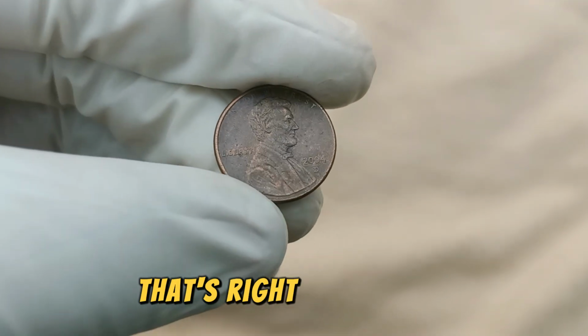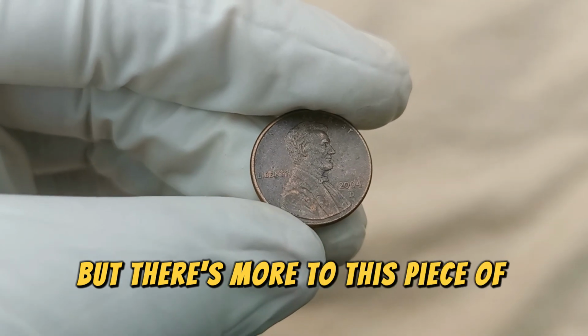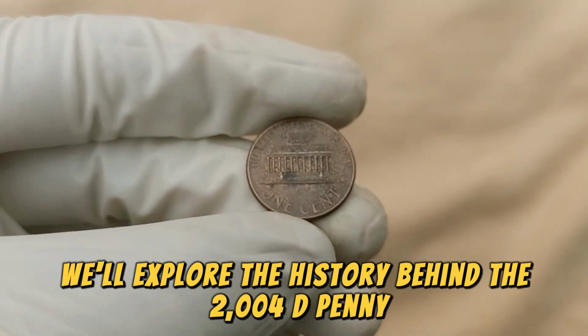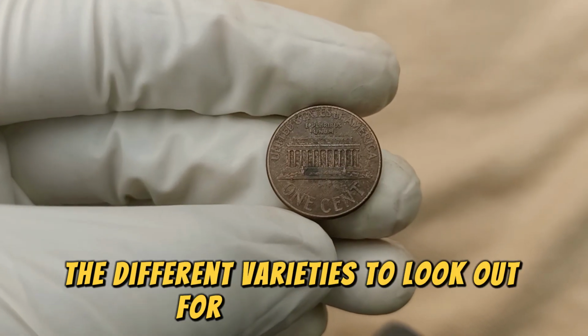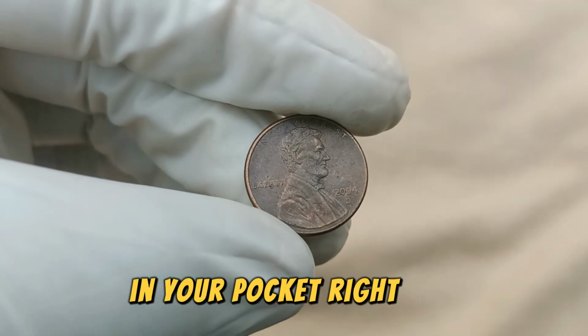That's right. The 2004 penny might seem like an ordinary coin to most people, but there's more to this piece of currency than meets the eye. In this video, we'll explore the history behind the 2004 penny, its mintage and circulation, the different varieties to look out for, and of course, its value. Who knows, you might have one of these valuable pennies in your pocket right now.